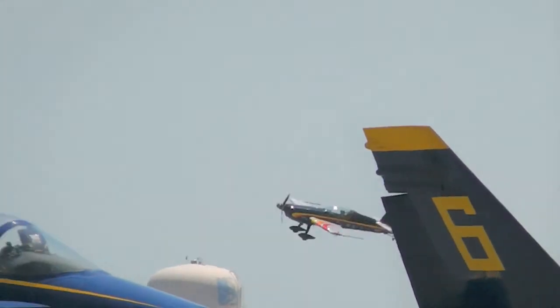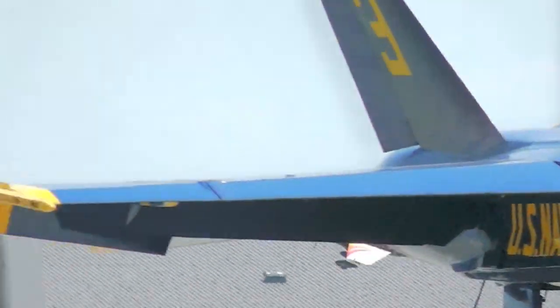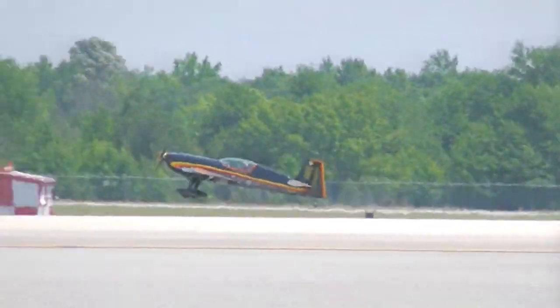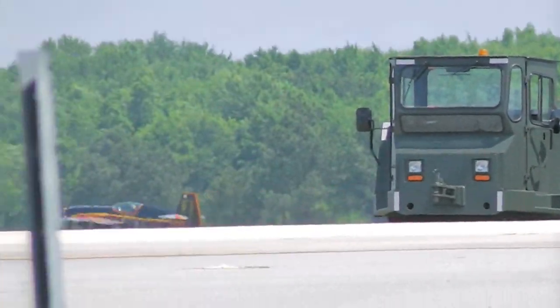All right, Patty's been cleared to land. Here she comes. No flaps on the Extra. She's going to fly the airplane sideways, as you saw, slipping it, slowing it down. And here she comes right down on the deck. Time to kick the rudder, bring the airplane straight, and set it down as only Patty Wagstaff can do it.